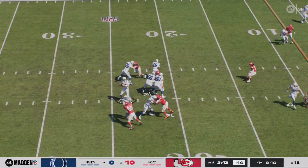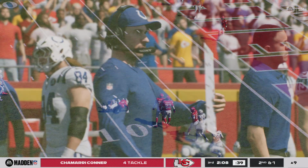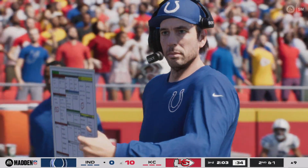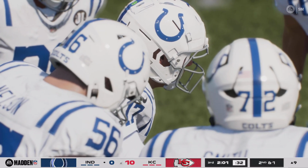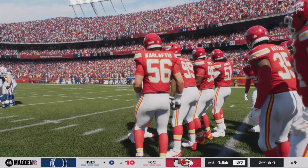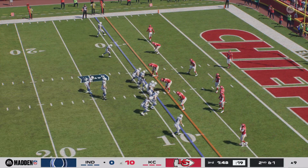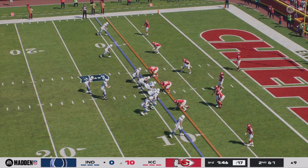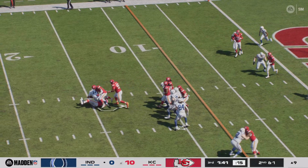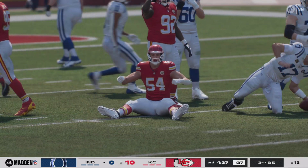Play action now with Jones. Caught. And he'll get this inside the 10 to the 9. It's a gain of 9. Brings up second and a yard at the 9-yard line. Just a yard left to go on second down. Jones going to do it himself. And they aren't going to like this. They went to the zone read, and it winds up losing them 3 yards.